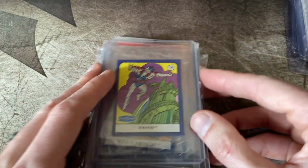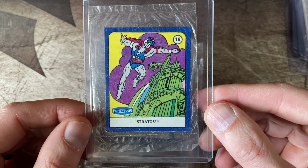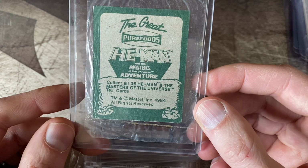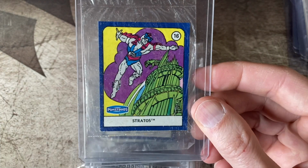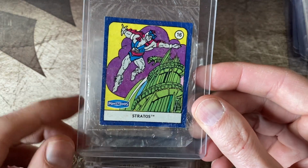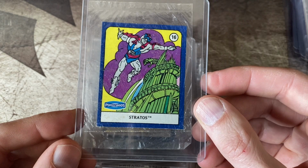All right, next up, we've got these really cool Masters of the Universe cards that I've never seen before. Some guy just listed a bunch within a week or two period, and these are from 1984, so I'd probably go over my collection of Masters of the Universe cards at some point. I've been putting those together for quite a few years now, but I've never actually seen these.